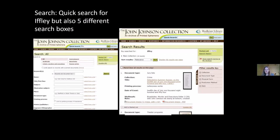Here I've done a quick search for Iffley, and this brought up some unexpected results. I really wasn't expecting to find very much at all. Mainly through the full text searching enabled by optical character recognition software, which of course only works for letterpress text. It does, however, provide a whole new level of access to the material.